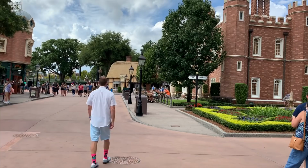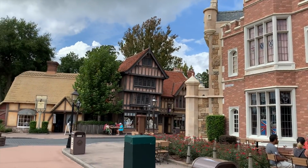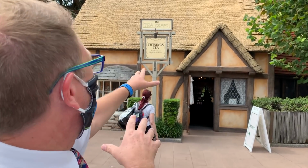Now we are entering into the UK Pavilion. I think this is how they say hello there. Cheerio. You have to check out the architecture when you come into the United Kingdom Pavilion. First off, you see this right here. It's called the Tea Caddy.